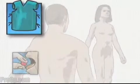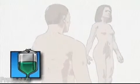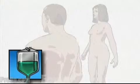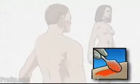On the day of your operation, you will be asked to put on a surgical gown. You may receive a sedative by mouth, and an intravenous line may be put in. You will then be transferred to the operating table. In the operating room, the anesthesiologist will begin to administer anesthesia, most probably general anesthesia. The surgeon will then apply antiseptic solution to the skin around the area where the incisions will be made, and place a sterile drape around the operative site.